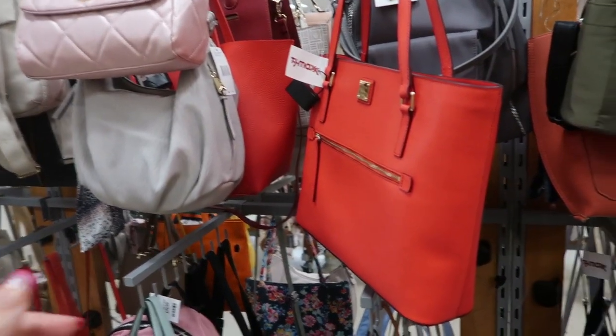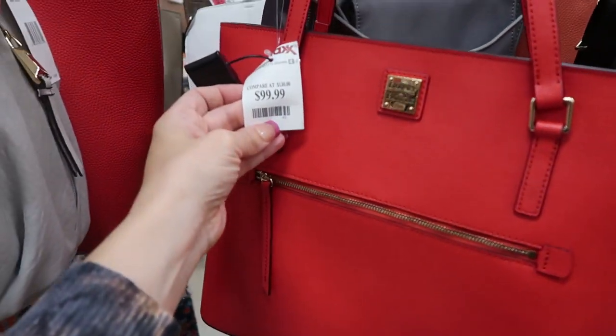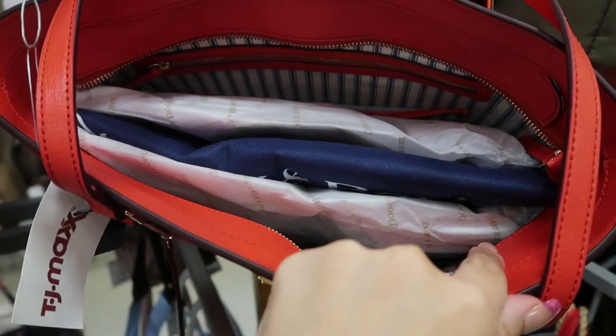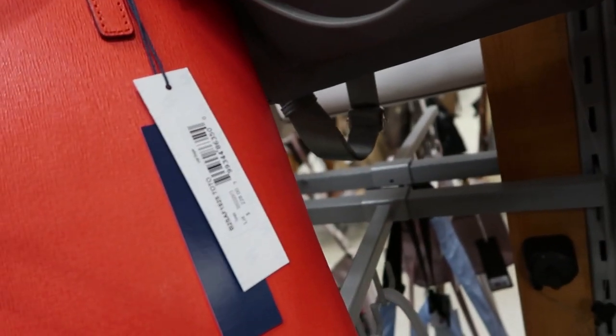Today we're in TJ Maxx just checking out what's new, and I'm seeing this red Dooney & Bourke tote. So this one is $99.99, and that's what the inside looks like. So a blue stripe. I love that little front zipper for your phone, and this one retails for $228.